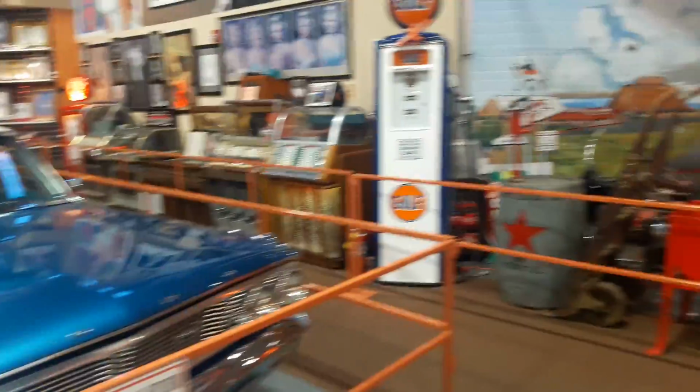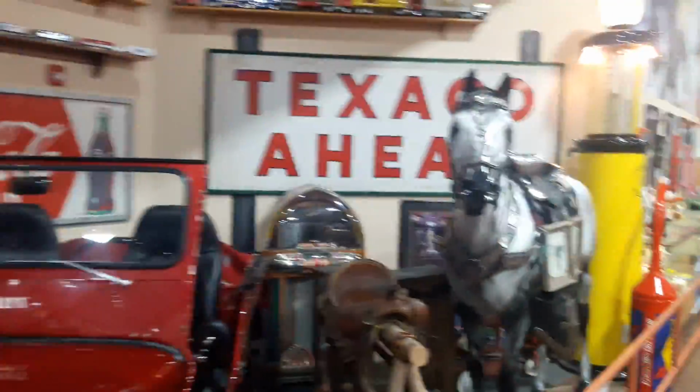Okay, you want to swing around here? Sure. And hit the other side. And how long has this museum been open? About just under 7 years.